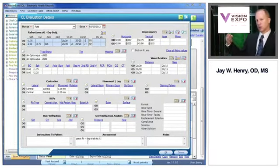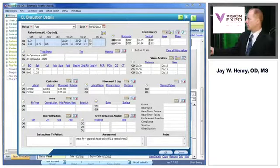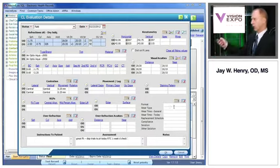Okay, so at this point, we would move on with our exam to anterior seg, posterior seg, whatever. But I'm going to finish this, and then I'm going to act like they came back in a week for their follow-up, so you can just kind of see the flow.